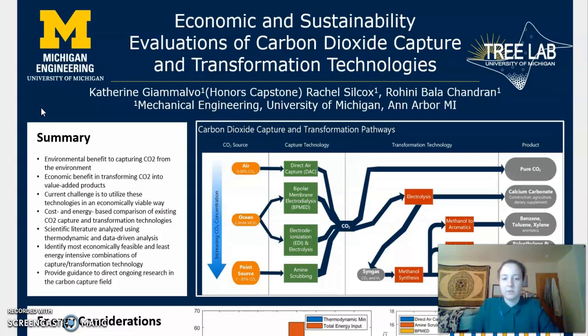So then for each of those sources, I considered the most common capture technologies. For air, that's direct air capture. For point sources, that's amine scrubbing. And then for the ocean, there are a lot of emerging methods, but nothing that's really very standard or well established yet. So I chose two of the more well established ones, or the ones that had the most research on them, to consider for this project.